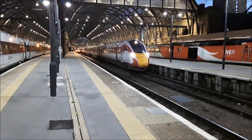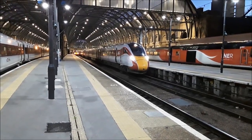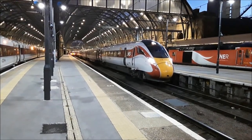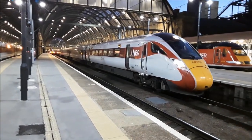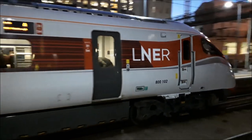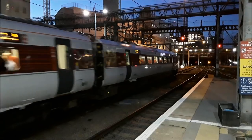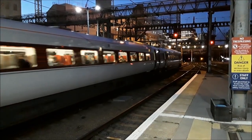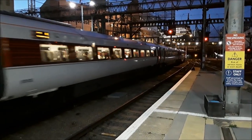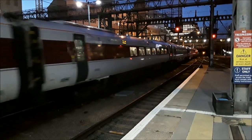Okay, about ready to depart now. It's going to be the 1903 LNER Azuma service to Leeds, worked by 800102. Next calling point will be Peterborough, with a very full service.